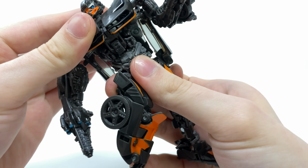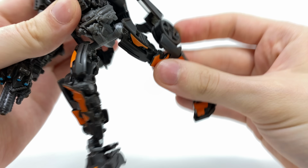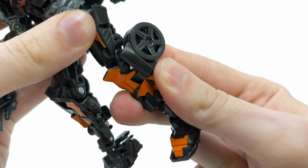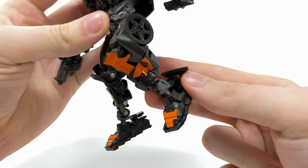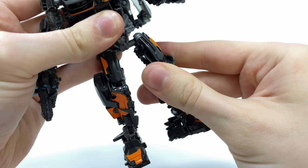So definitely way more dynamic in comparison to the original version. The hips can kick forwards that far, back to that far, as well as out to the sides. We do get a 90-degree bend here at the knee, although you kind of have to push the wheel past a certain point, otherwise it will actually bump. So just gently push that past, and as you guys can see, we will get a pretty sweet looking knee bend. We also do get a mushroom peg here at the thigh, so this can rotate left to right.